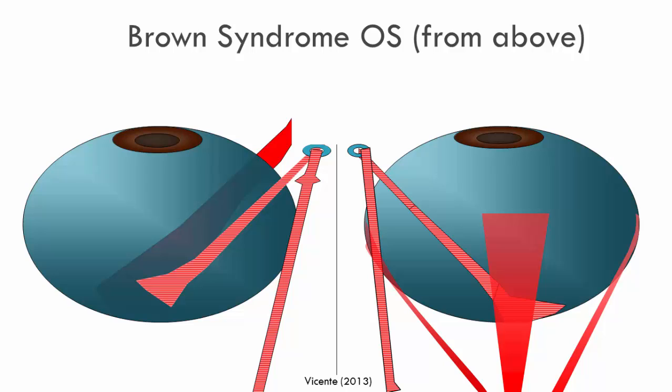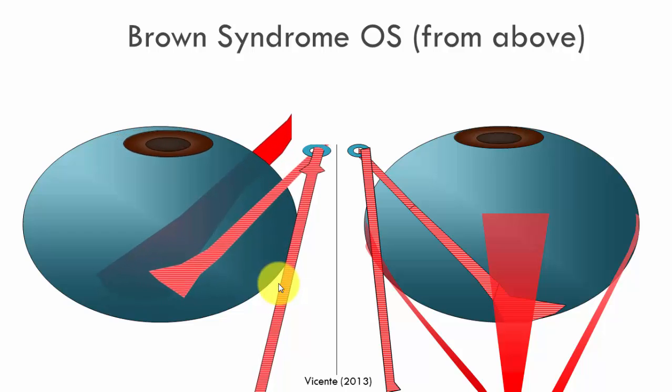Let's have a look at an animation of a Brown syndrome and then of a patient who's been provided a silicone expander to the superior oblique to improve ocular movements. Here we have the left eye, and this is the inferior oblique that will try to elevate the eye in adduction. And this is the superior oblique that is short and not allowing the eye to complete its action of elevation in adduction. So, looking at this, here we go.